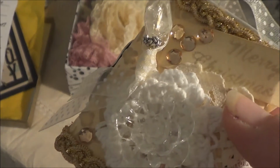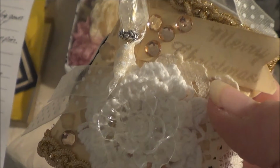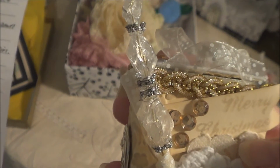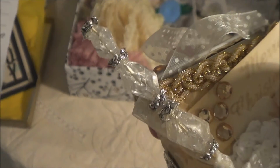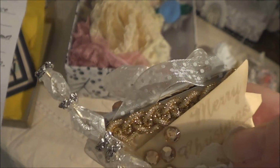Stick pin. Silver findings from a local beading shop. Crackle style beads from a vintage necklace. There we go, there's the stick pin there. That belonged to my mother. Oh, Ruth, that is so sweet. So the crackle beads on there were in a necklace that belonged to your mother. That is so sweet. Thank you.